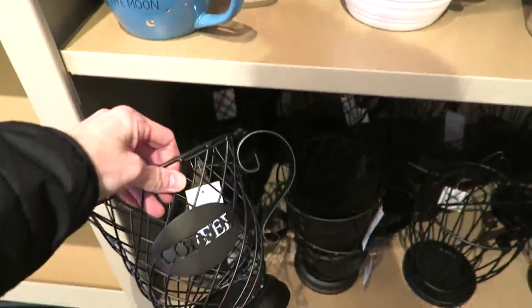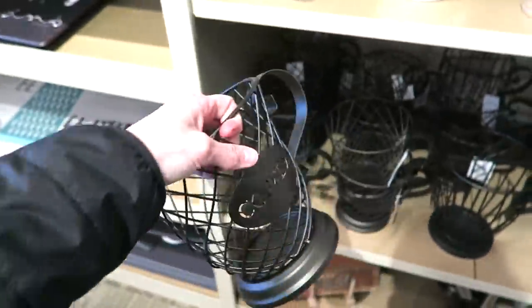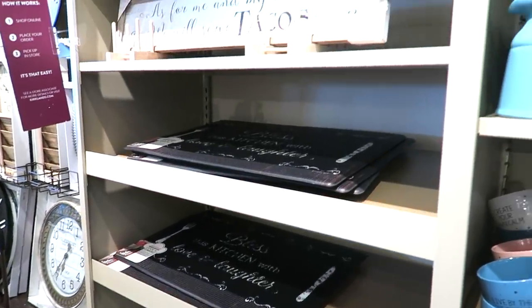These little coffee mug baskets are perfect for a coffee station or a coffee bar. I think you could do a fun display with your K-cups in them, or just even set it on your counter. I really liked those. I think they were black, so very nice.